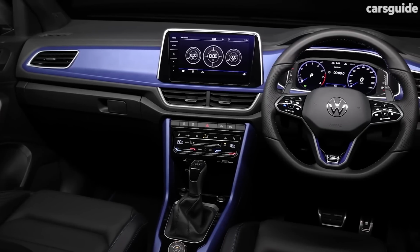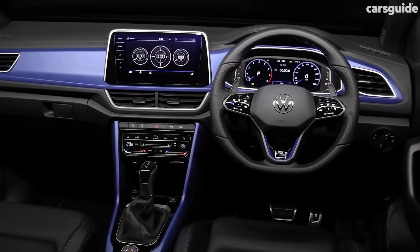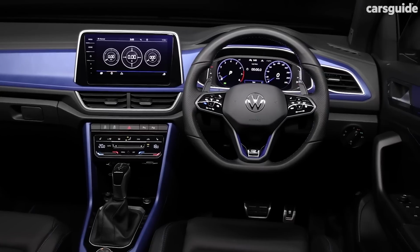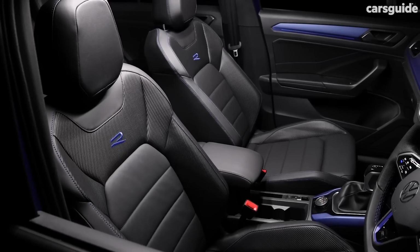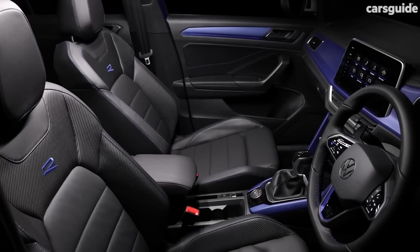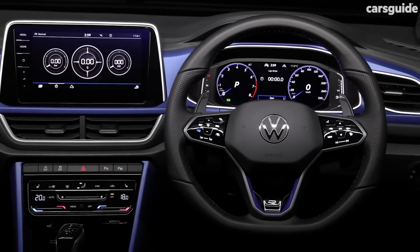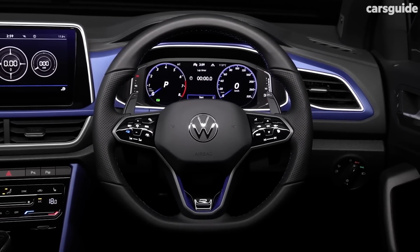This play it safe theme extends to the T-Roc's interior, which also shares the same issues as the rest of the R range, in that it's nearly indistinguishable from other variants. While the bucket seats are an improvement, there's otherwise little wow factor to indicate that this is an R, something made worse by the fact that out of the Golf, Tiguan and T-Roc, the T-Roc has the most dated feeling appointments.